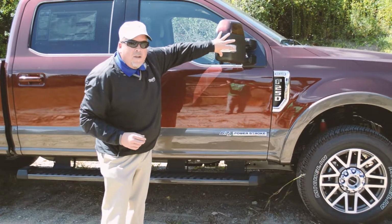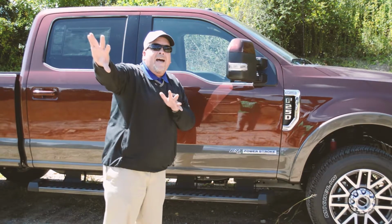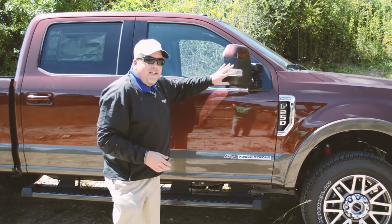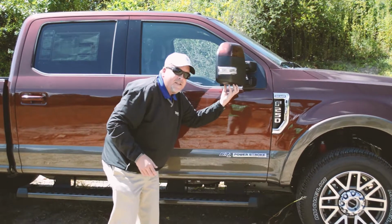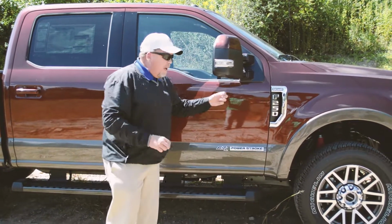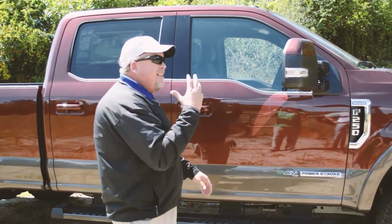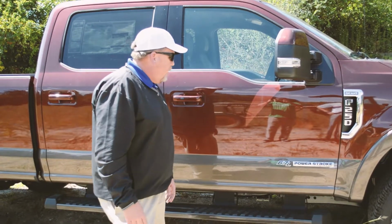Nice feature here on this side mirror is you've got LED lighting that's going to shine out. So if you're camping or you're pulling in somewhere, you need some lighting, you want to surprise somebody, you can put on the lights. You've got outside light here, and underneath this, you've got an LED light as well that shines down on the ground. Both sides of the trucks are covered, so with all the lighting that this truck offers, you're always going to be able to see what you're wanting to do.